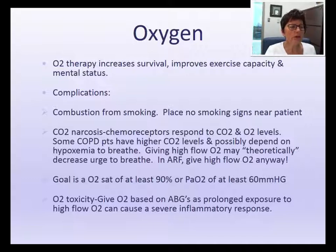There can be CO2 narcosis, where the chemoreceptors respond to CO2 and oxygen levels. Some COPD patients, which is just a small percentage, but there's this big thing out there that we all learned as the older generation of nurses and doctors, that we can't give high flow oxygen because theoretically it will decrease their urge to breathe. But if they have acute respiratory failure, we give high flow oxygen anyway. It's very important. So the goal is an O2 sat of at least 90% or a PaO2 of at least 60.